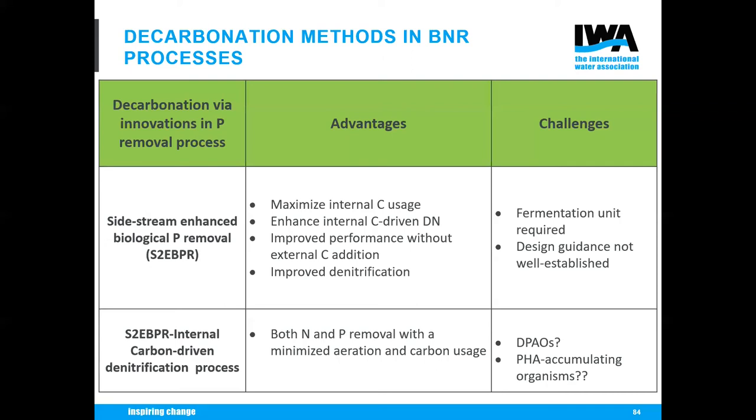And I think there is still room for us to better understand the mechanism, particularly the link between internal carbon storage and internal carbon-driven denitrification, as well as how a potential side stream EBPR type of strategy allows us to enrich more organisms such as DPAOs, PHA or other intracellular carbon accumulating organisms, to enhance that benefit.